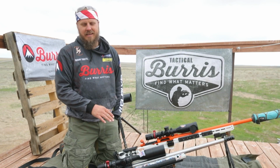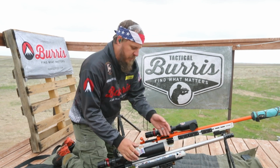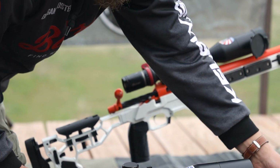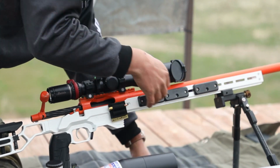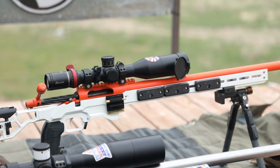What I want to focus on right now is just the ideal long-range precision rifle. So as we go through these rifles, the different options that are available, I mean, every company out there offers a fantastic product. Some people like stocks. I'm a pretty big stock guy. I've been using stocks for 10 years. Just nice fiberglass stocks.